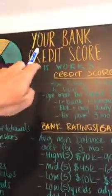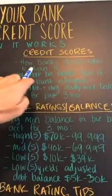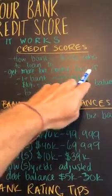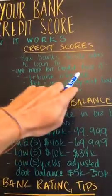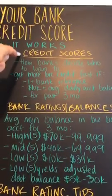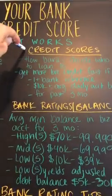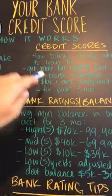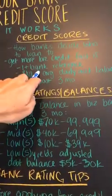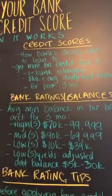So your bank credit score is basically how banks are going to determine who should get a loan, okay? The more business credit you want, the more business funding you want, it's all based on this bank credit score if it's coming from the actual bank that you're trying to get money from. So again, you need to have a bank account set up because you want to have a bank reference. A lot of times when you're building business credit, they're going to ask you for bank references.